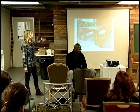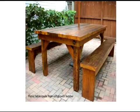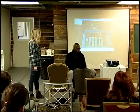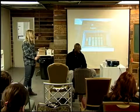DIY customer, backyard picnic table that they made out of our old growth lumber. This guy started volunteering and then started building stuff with the materials. This is an example of a bigger commercial installation.